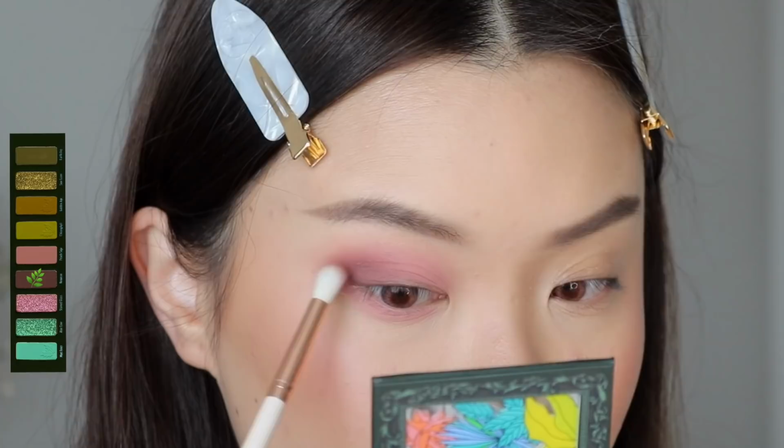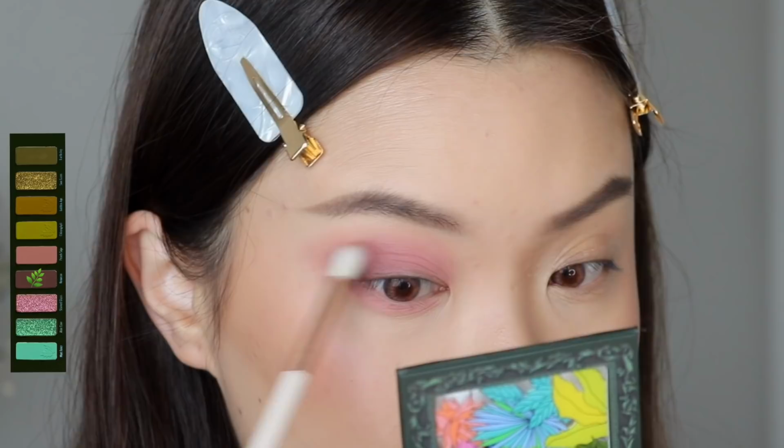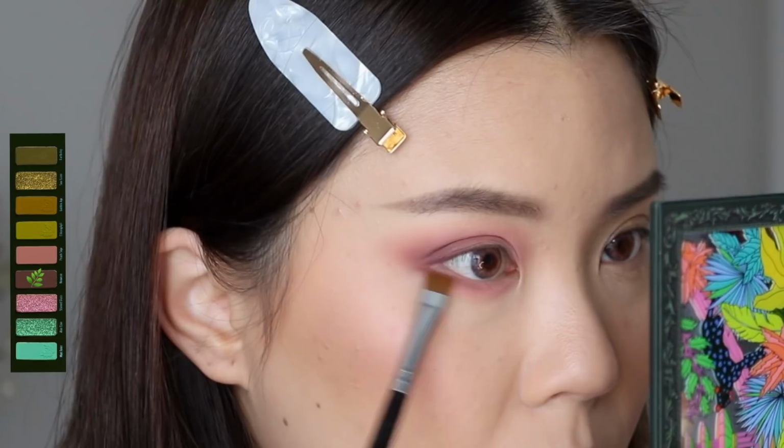This is a really beautiful muted sort of mauvey brown. I think it's a really unique shade. It kind of reminds me of a lip color. So we're also going to take that onto our lower lash line but on a defining brush, and we're just going to press that up against our waterline.